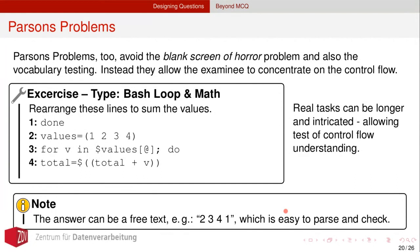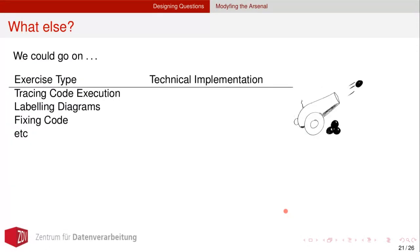Let's say here we have a little bash loop and we need to sum up some values. Then if you would rearrange the lines such that they would actually work, there's only one solution, whether it's interspersed with tabs, commas, semicolons, or white space, it doesn't matter. It's easy to parse and check and automatically grade. And I could go on about that. I could talk about tracing code execution, labeling diagrams, fixing code, etc.